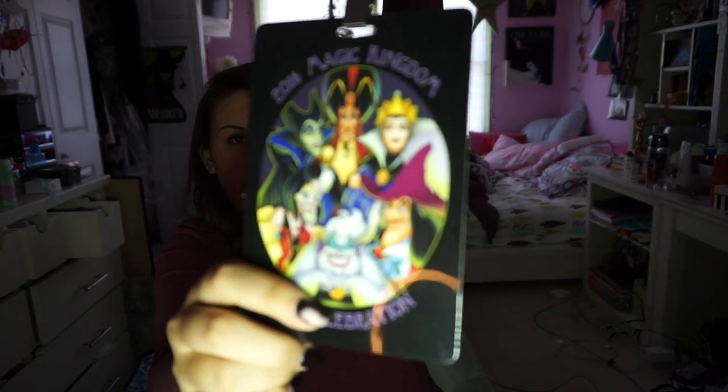It was a really cool, I love this logo, the villain logo. I just love the villains. I love the illustration of the villains. I just think it's really cool. And this was the cast celebration we got to go to. So the theme this past year was villains. So that was really cool. All the decorations were really cool. They had themed food and meet and greets and stuff like that.